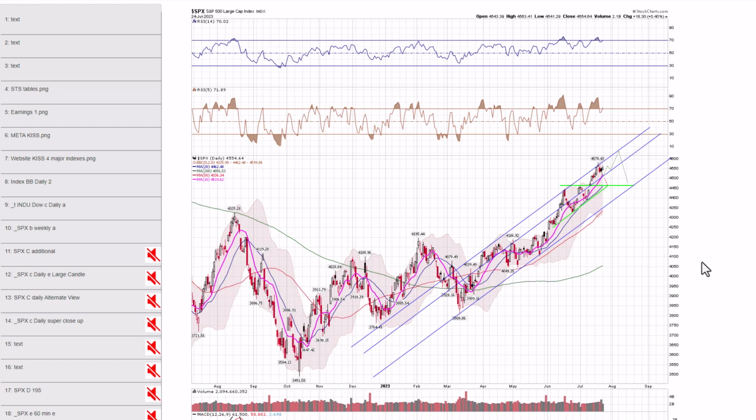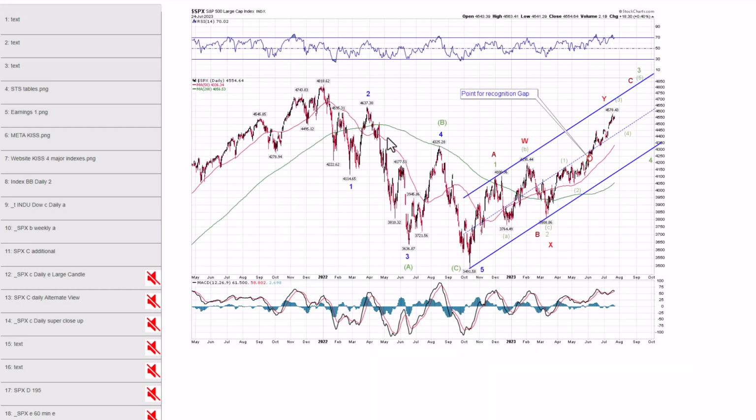Chart 12, here's another daily view of the S&P, one Steve discussed on the weekend. One option here is a pullback, maybe a retest of this little ascending triangle, or we go up again and make another high into early August. That would allow a lot of these mega cap stocks and some of these earnings to get out of the way. Then we have our seasonality deeper pullback afterwards.